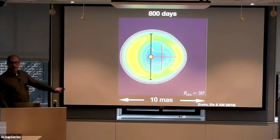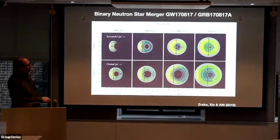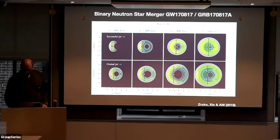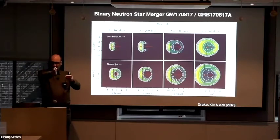800 days. Now it's becoming a little too faint to detect with VLBI. But what we did is we did this for the two different types of explosions, successful jet and choked jet. We found since both of them are relativistic, they have similar properties. But as a function of viewing angle, you can independently constrain the viewing angle, so you can get a better measure of theta observed.